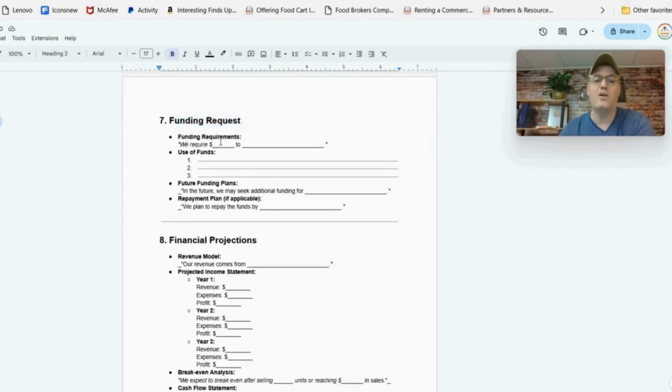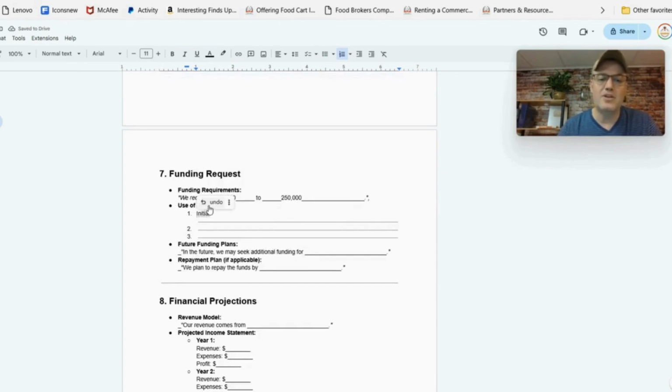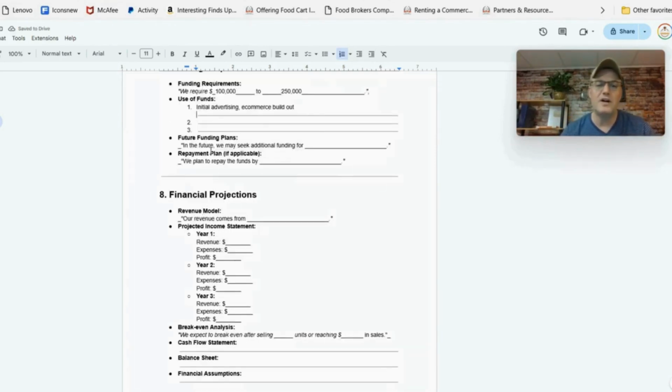Funding requests. So we require, let's say we're going to do 100,000 to $250,000 to start. The use of the funds, so you can explain. Initial advertising, we can use that as well. E-commerce build out. Maybe you're building out a website and you need money. So specific use of the funds, future plans. Repayment plan, okay? If you have a repayment plan, then you can specify how I'm going to pay X amount of dollars each month. We're looking to get this rate, et cetera, et cetera.